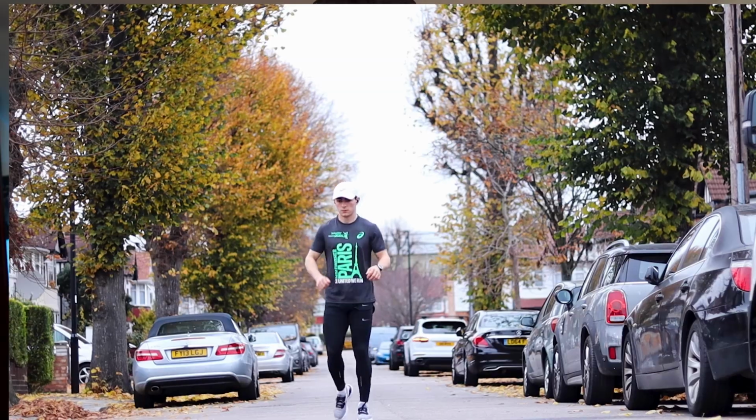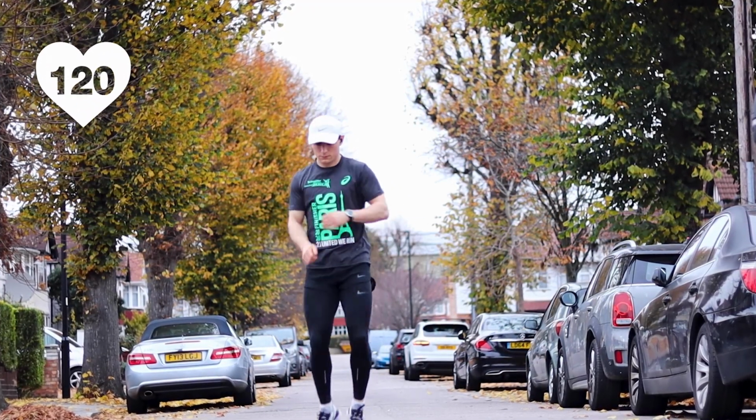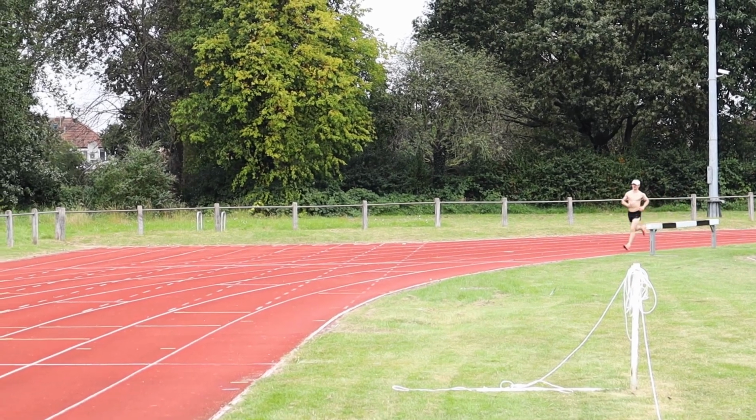2,500 meter cool down. Now in between intervals, what I like to do is allow my heart rate to get down to 120 beats per minute, and I go again. If you don't have access or don't have money to buy a running watch or anything that measures your heart rate, another way you can do this is simply just time yourself. Before I had a watch, I just timed myself.